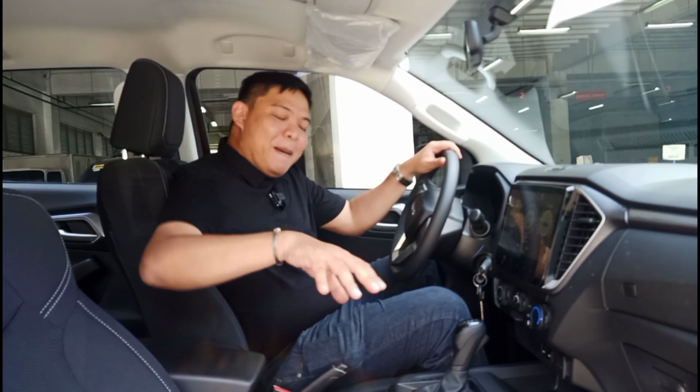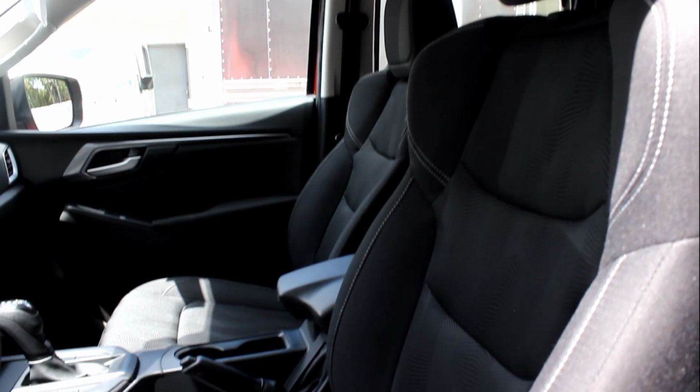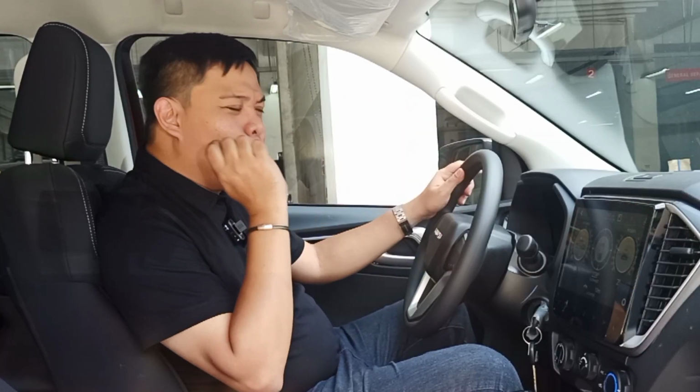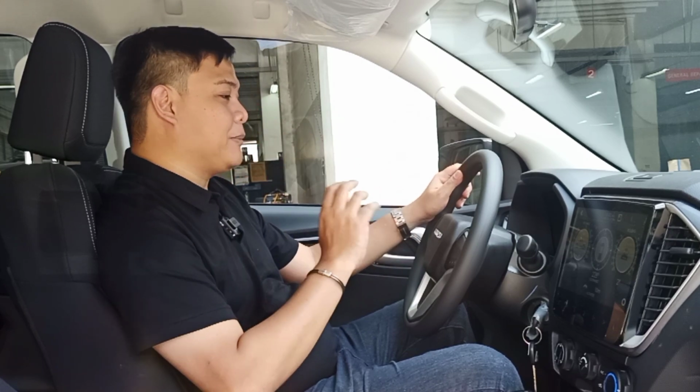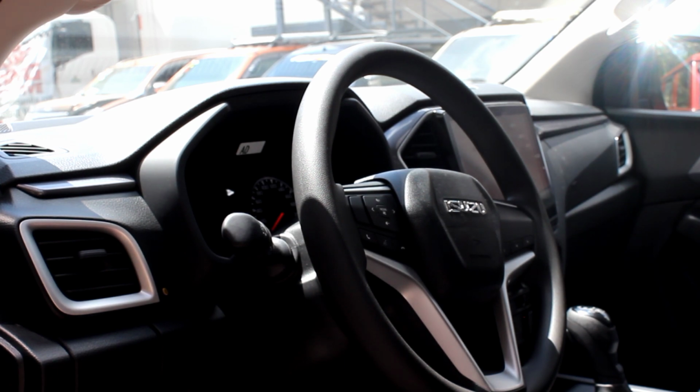Anyway, these seats may be made of fabric, but they are extremely supportive and provide good bolstering in case you want to tackle rough roads. And I know this isn't the top of the line model, but it would have been really nice if they also gave us a leather wrapped steering wheel. After all, this is what you'll be keeping your hands on most of the time.